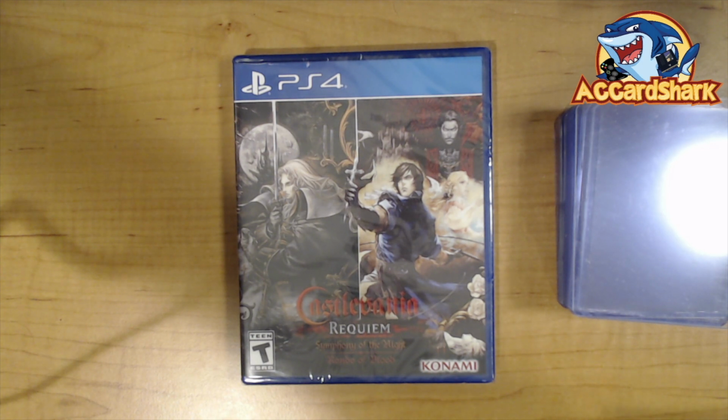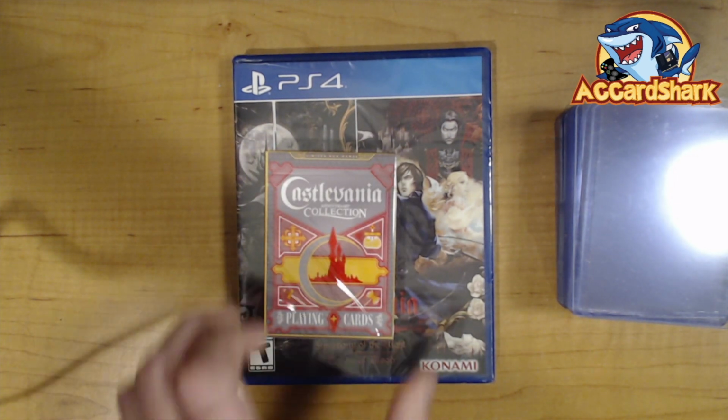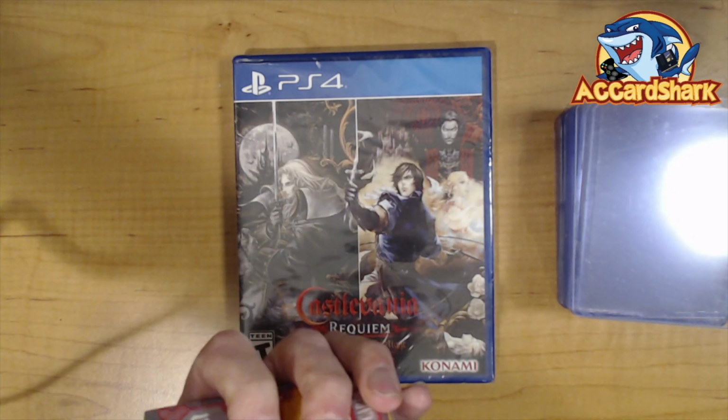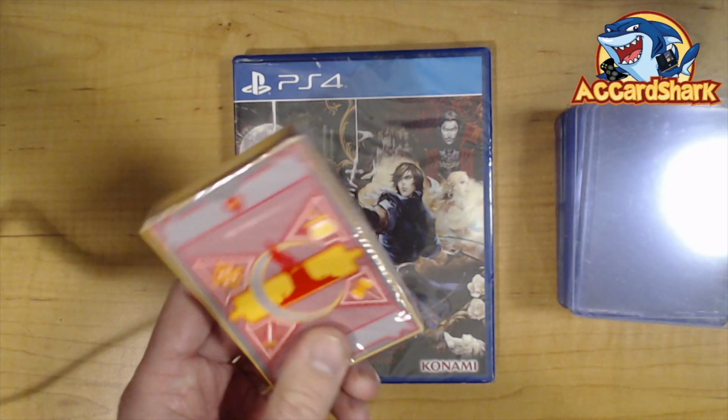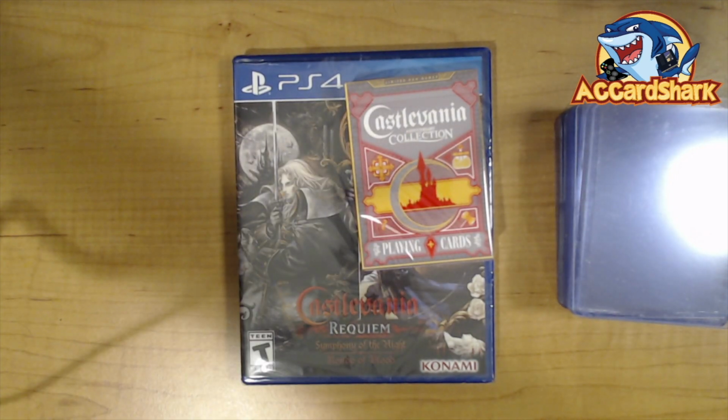The first one up is the Castlevania Anniversary Collection deck of playing cards. Probably just going to keep them sealed, but when I see Castlevania Anniversary Collection playing cards, something I definitely have to add as being a person who works in the casino industry.